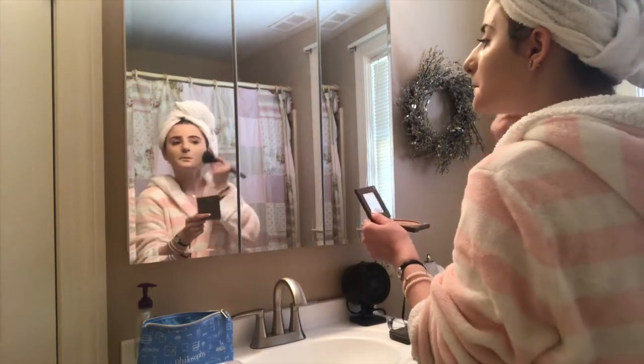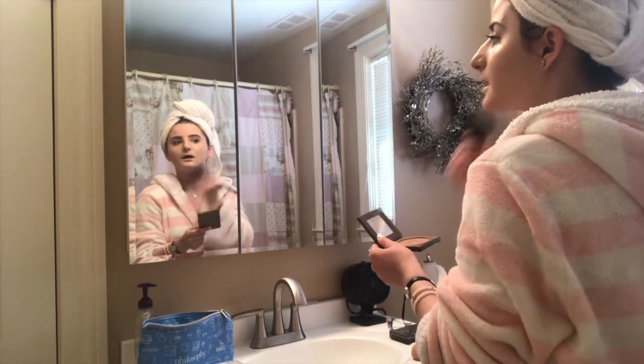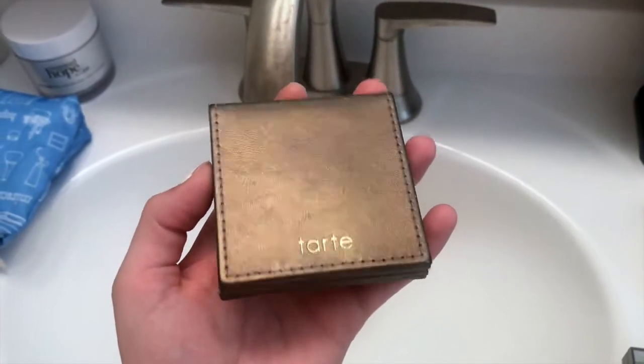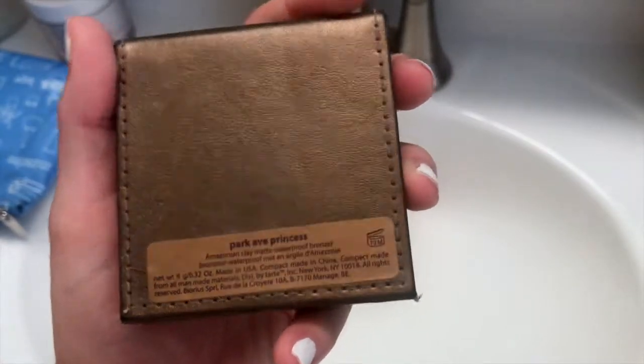I use the Tarte Amazonian Clay Matte Waterproof Bronzer, which I also do low-key use as a contour, in the color Park Ave Princess, and I just put it along my jawline, on my forehead line, if that's even what it's called, I don't know, and then on my nose.